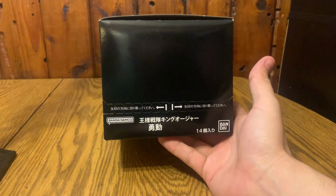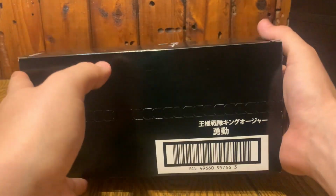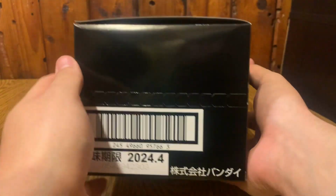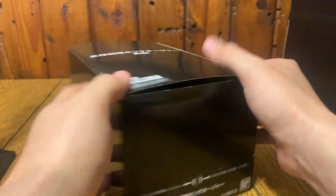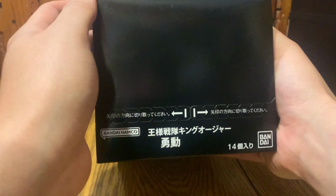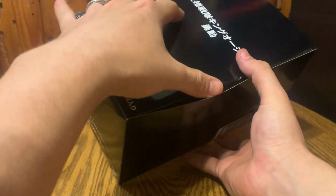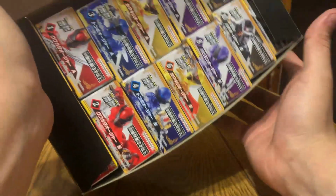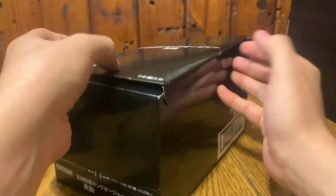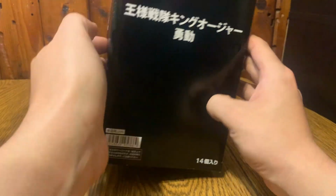This isn't a mysterious box. If you've watched any of my videos, you know what these are. This is a candy toy box filled with a bunch of candy toys. And what in particular? Well, if you could read Japanese, you know what it is. But if you don't, let me give you a little peek. It's the King-Ohgers. So this is YUDO set 1, and it's pretty much a black box.